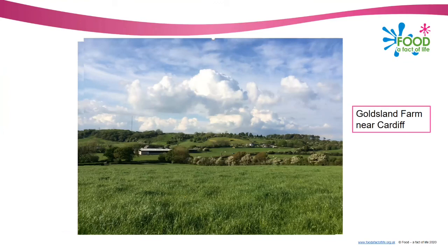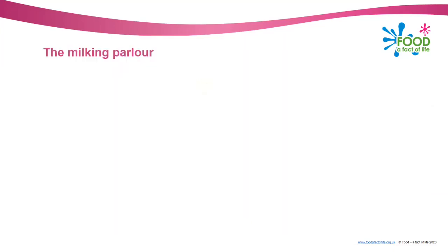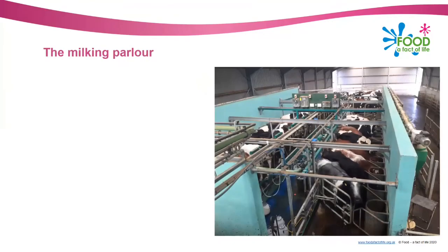This is my office. Hopefully it's a nice sunny day and you can see the clouds in the sky, but it's a really warm day. You can see all the grass and the trees, and this is where I live and this is where I work. So if we move on a little bit, when we're talking about dairy farming, what I'm talking about is this. You can see this photo in front of you now.